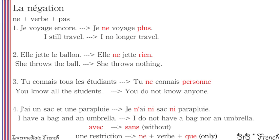From the beginner's French lessons, a lot of you should be familiar with how to form a negative sentence in French, simply by putting ne plus the verb plus pas. But ne pas is not the only way to form a negative sentence. Before you, there are sentences. Let's begin with the first sentence. Je voyage encore. I still travel. Turns into je ne voyage plus, which means I no longer travel. Encore is replaced by ne plus to form a negative sentence.